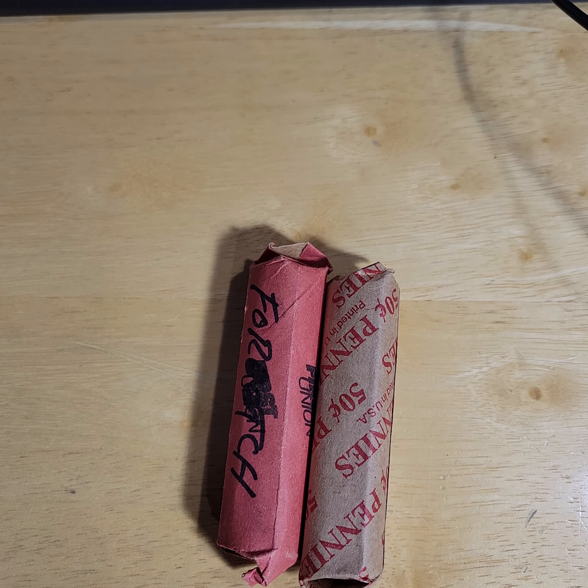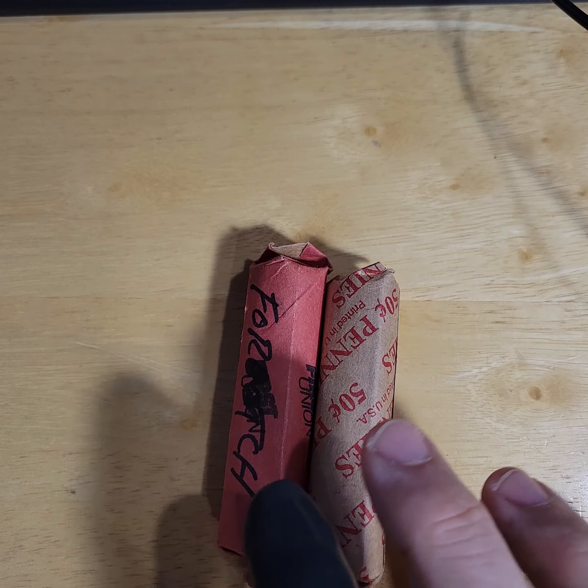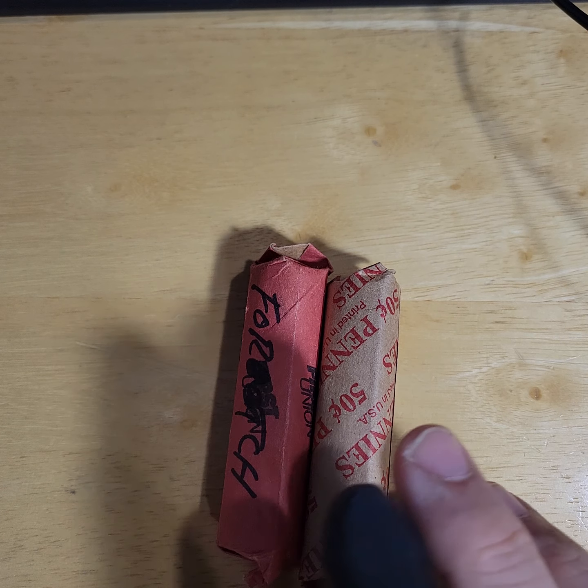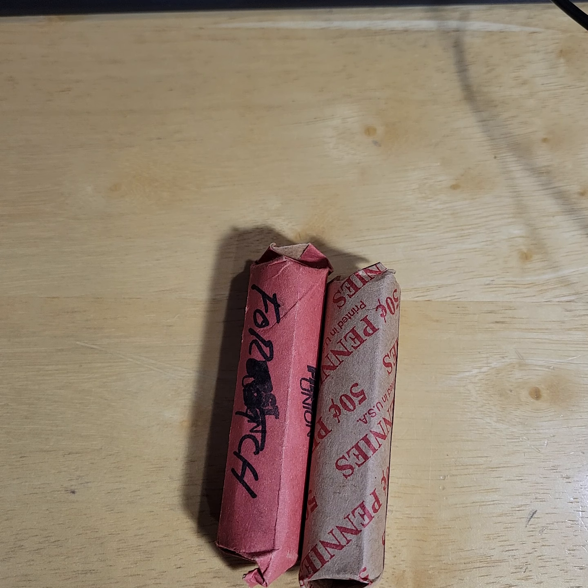Yesterday, I did a video from the coins that the penny rolls I received from the bank. And if you watched that video, you saw that these two were two of the rolls from the $70 I got from my local branch.